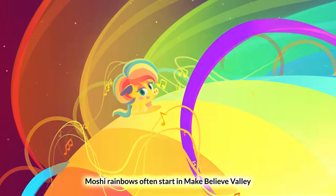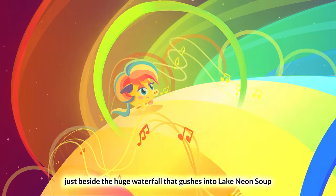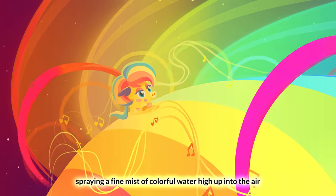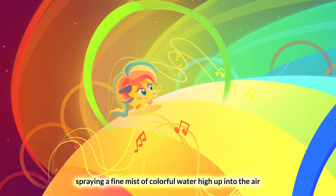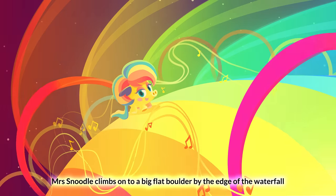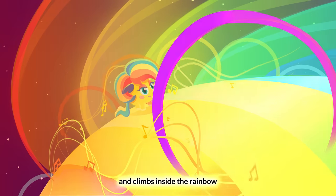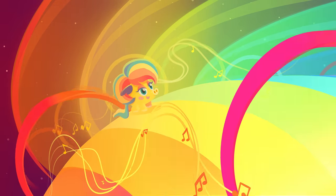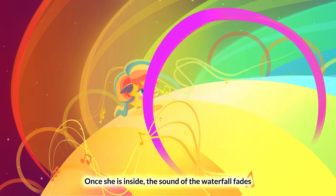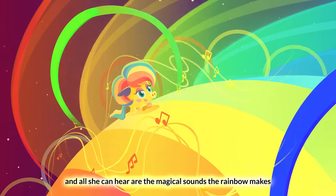Moshi rainbows often start in Make-Believe Valley, just beside the huge waterfall that gushes into Lake Neon Soup, spraying a fine mist of colorful water high up into the air. Mrs. Snoodle climbs on to a big flat boulder by the edge of the waterfall and climbs inside the rainbow. Once she is inside, the sound of the waterfall fades, and all she can hear are the magical sounds the rainbow makes.